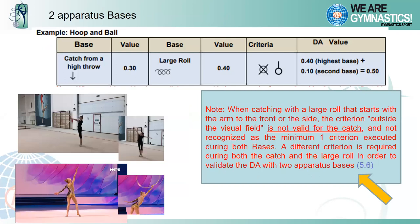Okay, hoop and ball, apparatus from a large high throw and large roll. When catching with a large roll that starts with the arm to the front or to the side, criteria outside visual field is not valid for the catch and not recognized as a minimum one criteria executed during both. You must have a different criteria, a DB, during this to validate it. Let's check.